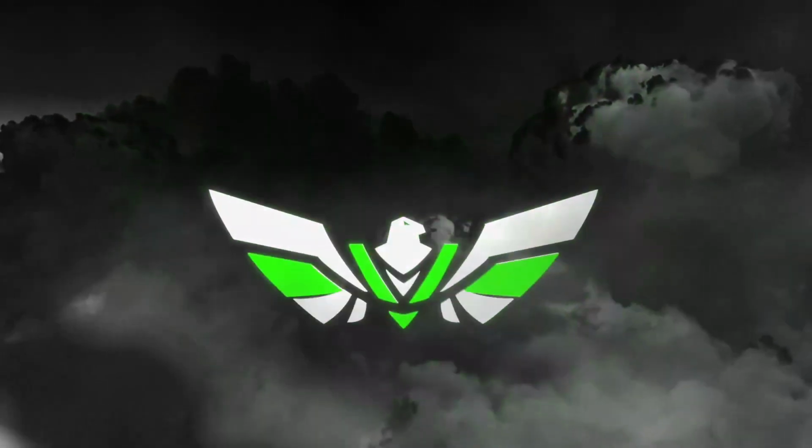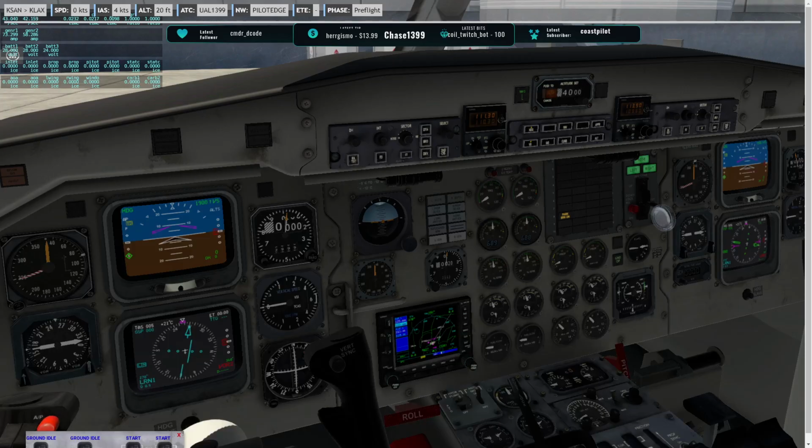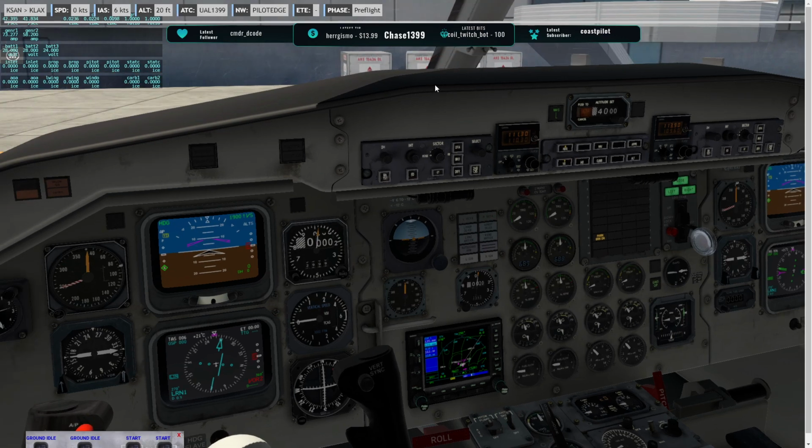So we come back to the sim over here, and I'm going to close out that program and get my weather program going. So desktop, real world weather, and that's going to take about a minute or two to download the most current weather. So we can climb up to 8,000 per that clearance.